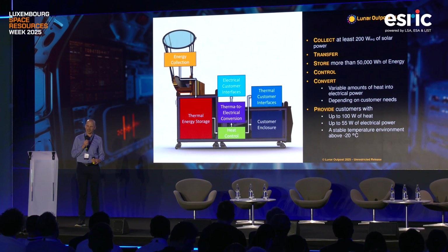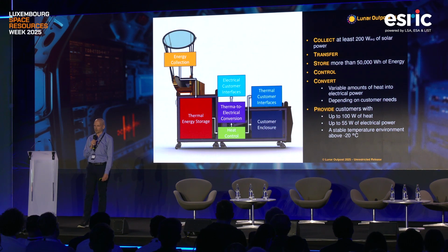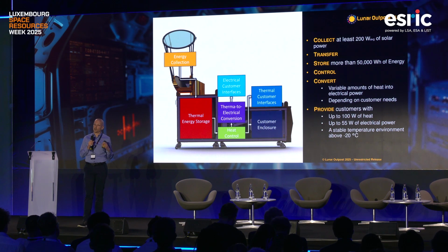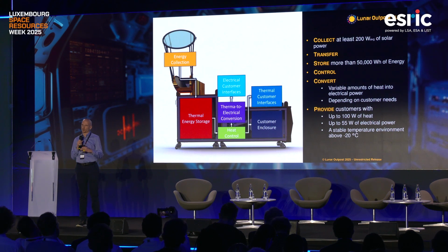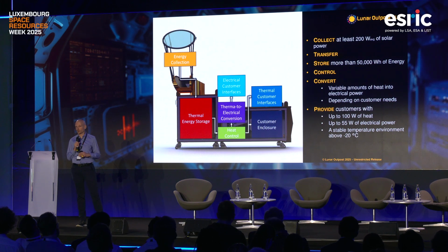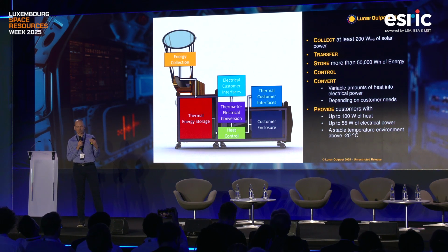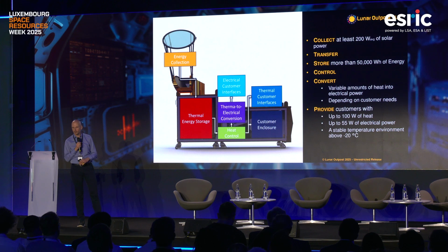We route this power into an energy storage system with a capacity of up to or more than 40,000 kilowatt hours. This energy is then routed during the night to different locations. In a controlled manner, we can use it, first of all, to heat up a thermal garage within the system, which provides shelter to smaller rovers, which are able to enter the system during the night to be in a safe environment. Secondly, we can route the power to the outside of the system and therefore provide heat to customers in proximity, like larger vehicles, think about our LTV, or stationary systems like your ISRU plants, for example.